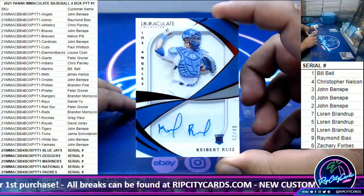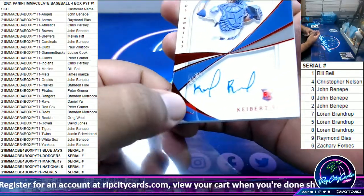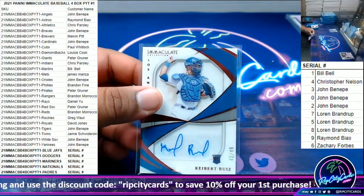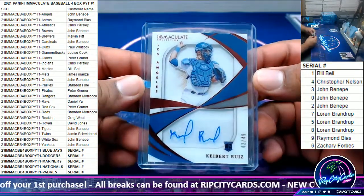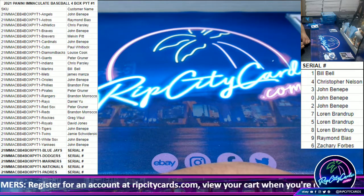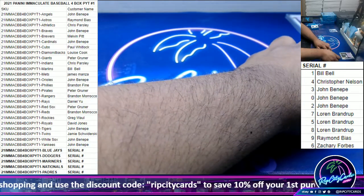We got Keibert Ruiz, 42/49, Dodgers, rookie autograph. So that'll go to the 2 spot. Two spot is TCU. Yeah, there you go, TCU. Got your name on that one too.